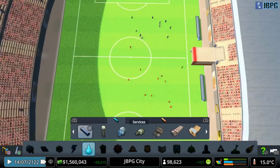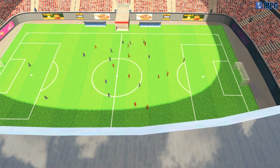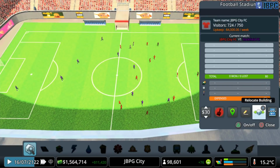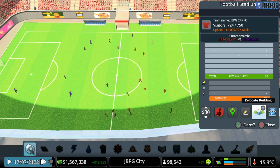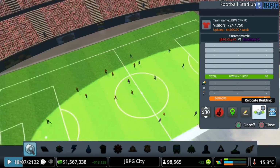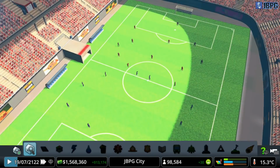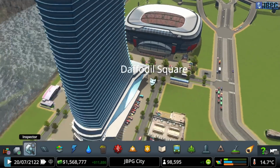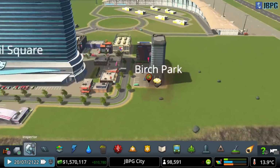Oh, there's a match going on, look. Almost at capacity, just 750 capacity. It's tiny. That's really, really small. We'll keep an eye on that and see how our statistics do. What have we got here? Let's try something else in that spot.